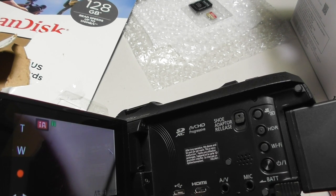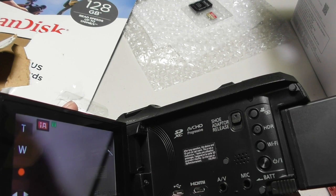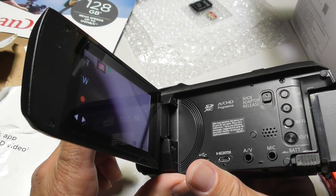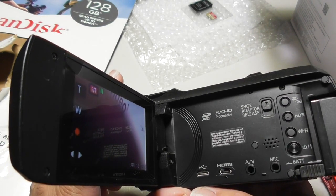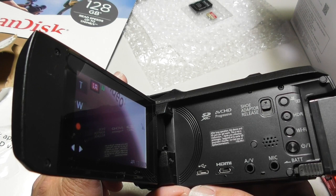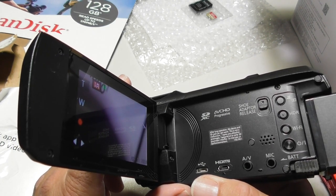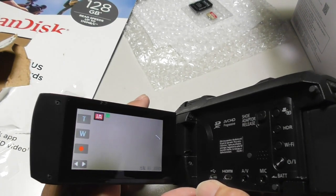HDR Wi-Fi. I've never used the Wi-Fi on this thing, and I set it up, but I've never used it. Power button, I use. Mic, I'm probably going to go out and buy a mic. Leave some comments, suggestions on what I should get. HDMI, I've never played it towards a TV set. I always use that for charging and for transferring my files to USB. Shoe adapter, that's all going to be new to me.